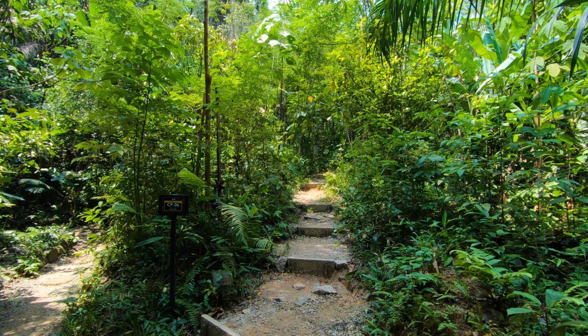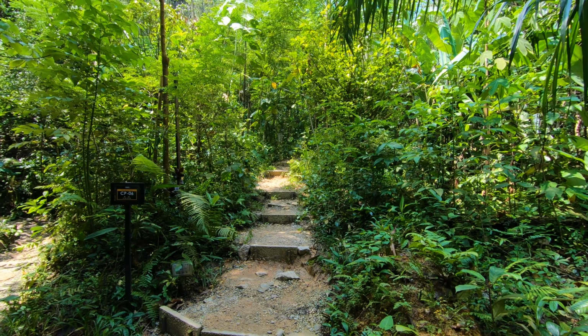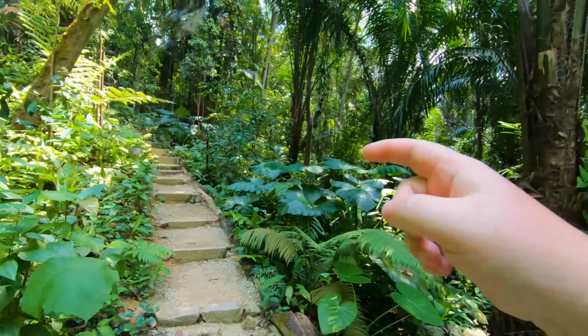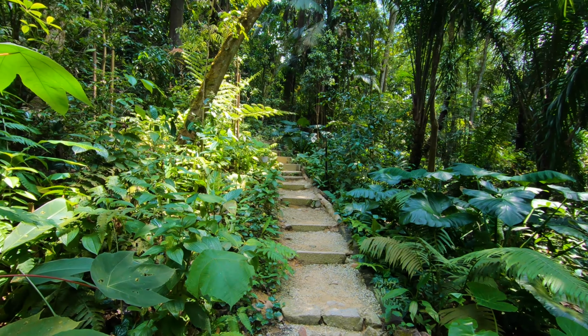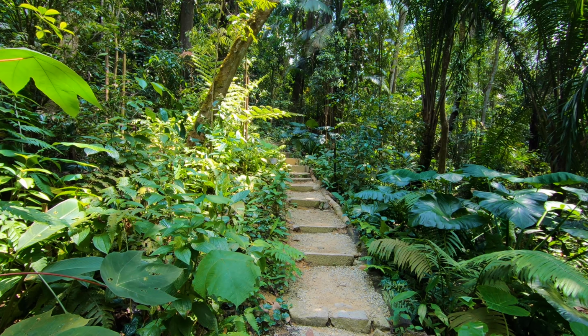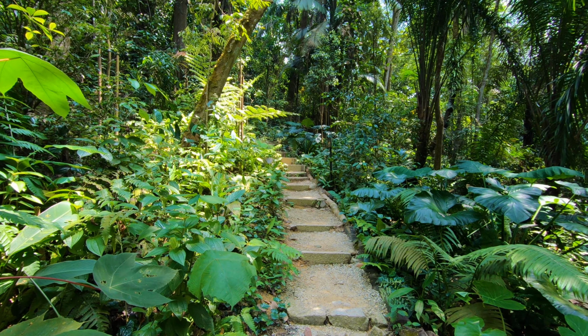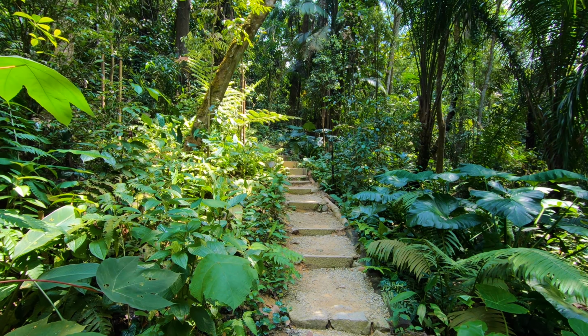So right now we've got two routes. We've either got this route, which will take us back to the nursery, or we continue up here and go to the campsite exit. I think that's the route we're going to go. I didn't realise there was a campsite here. It's making me think maybe I should get a tent and come and camp here.